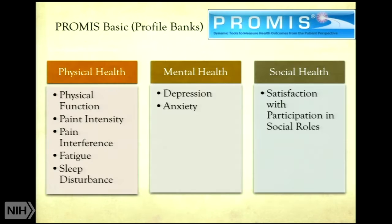PROMIS Basic Profile Banks. Okay, so people very often come to us and say, okay, I want the PROMIS. We don't really refer to it as the PROMIS, but I know there's a person who's looking for something. And typically we say, if you're looking for a short set of measures, a short set of domains that can be helpful in research that's generally applicable to many diseases, take something from the profile banks.